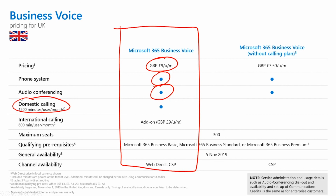And those minutes do pool. So if you had 2 people working for your company, as an example, that would be 2,400 minutes between you. So not 1,200 minutes allocated to a single user. It's spread out amongst everyone. And then for an additional £9, you can buy 600 international minutes as well, allowing you to make international calls to international landlines or mobiles.